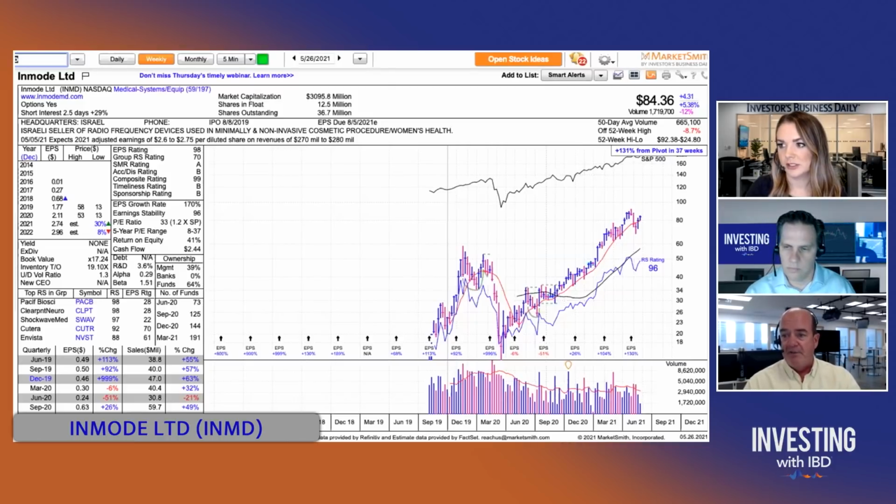So if it does form a new base and break out, this to me looks like it would be maybe a second stage base here. Yeah, and I think it's an important distinction to make, given that we were just talking about pullbacks and it's been able to retake its 10-week line here now. But the way in which it pulled back, it seems like you would rather wait for a full-fledged base in this situation than buying it now that it's coming back through the 10-week.